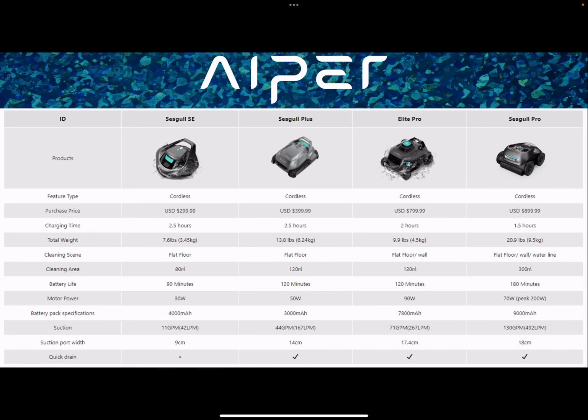So let's go over the Aiper line as of right now. Seagull SE is their $299 model. I see it all the time advertised online for $199. So this model, think of it like a Roomba for a pool. It's only going to do the floor. So 2.5 hours, you charge it up, only lasts for 90 minutes, then you're going to need another charge. And it does 11 gallons per minute.